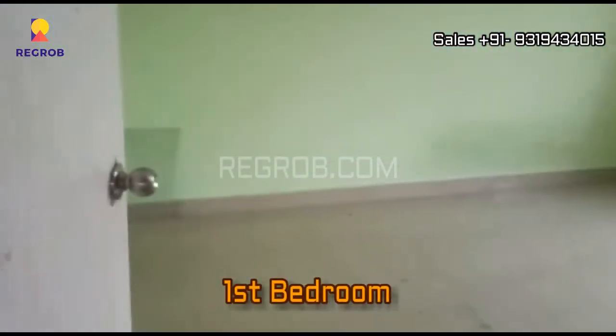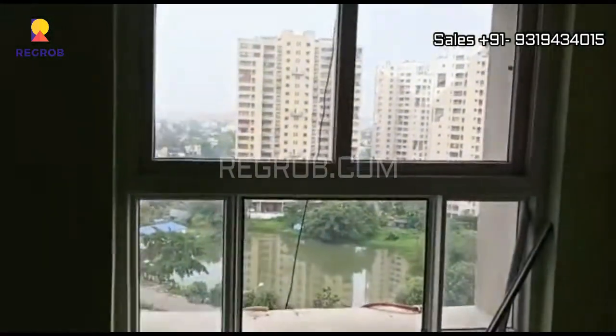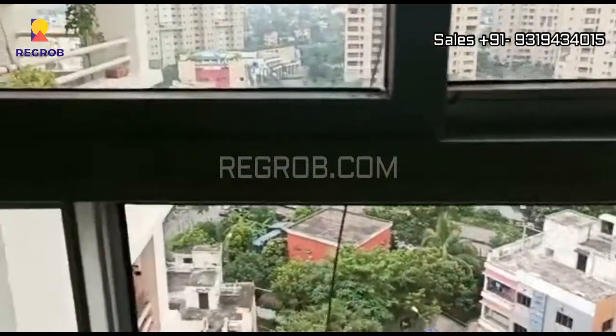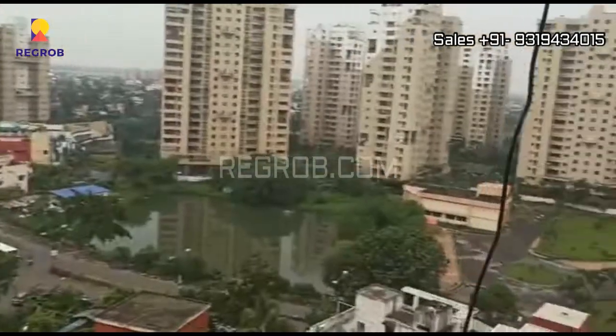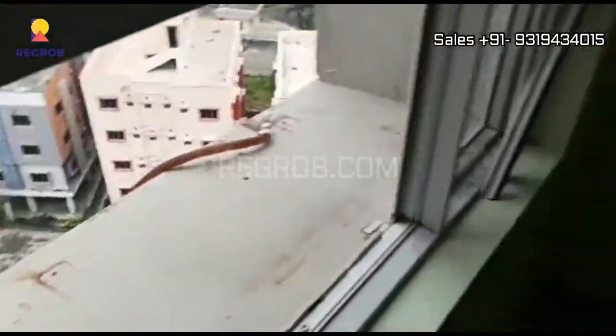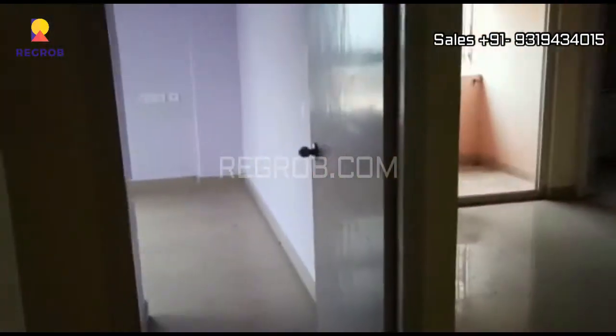And further we have the first bedroom of this flat. Here you can see a dedicated space for wardrobe is given. And this is a huge window. And just next to this, we have the common washroom.